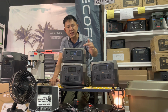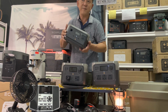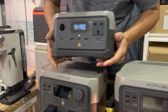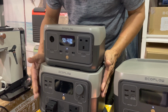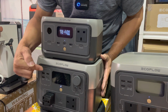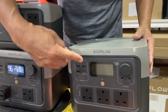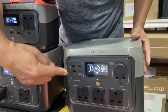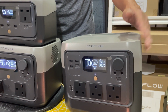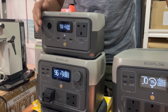For instance, this smallest one has not a lot of watt hours. It's only 256 watt hours. For the intermediate model, the watt hours is 512, which is the River 2 Max. And then the bigger sibling, this one, is the River 2 Pro. The watt hours is slightly bigger, 768 watt hours. So this one is 768, the middle one is 512, and the smallest is 256 watt hours.